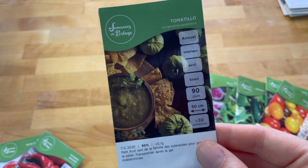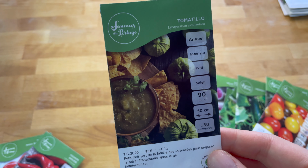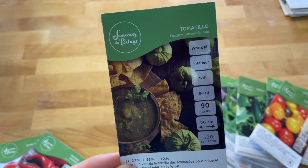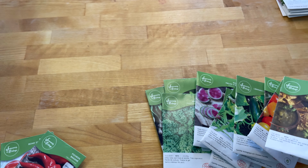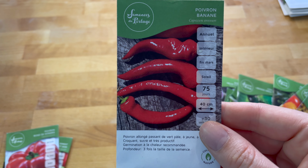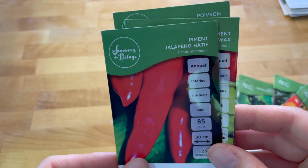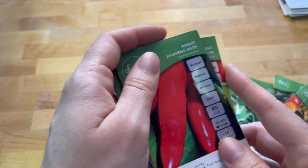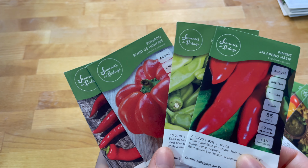Another test, tomatillo. I love tomatillo and green salsa, but I find it very hard sometimes to find at the store. So when I saw that Semence du Portage was offering tomatillo, I was really excited. Oops, sorry, shaky camera. I was very excited for this, so we'll be trying this as well for the first time. We'll be testing it together. I have different types of pepper, so I'm trying poivron banane, poivron rond de Hongrie, Hungarian hot wax, and jalapeno. So some hot, some not hot. I love hot peppers. Last year I grew habaneros and they were the most successful thing I've ever grown in my garden. So I want to keep experimenting with peppers.